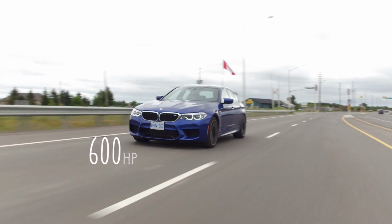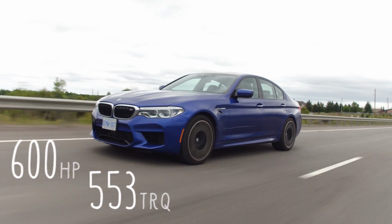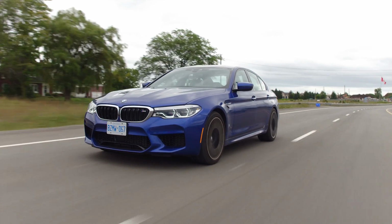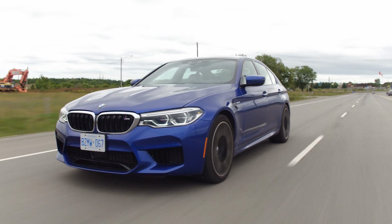...2018 BMW M5. 600 horsepower and 553 pound-feet of torque. But more importantly, it's the car for Mission Impossible. So this is the new M5. Yes, it is. It is newly redesigned. Everybody's pretty excited about it. They are. This has that cool new color that's being used in every single promo video. It is blue and it looks very good.